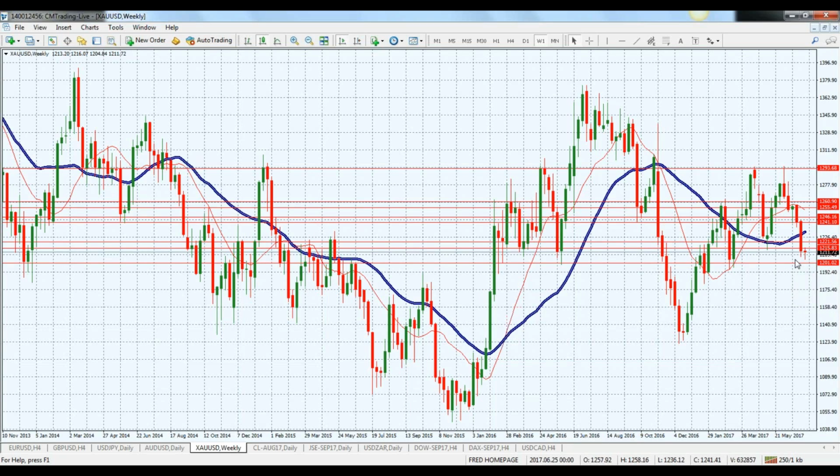But from a technical perspective, the gold is still weak. There is a little bit of a minor support level, I would say, of 1,200, but if we do breach it, I definitely feel we could go further down.